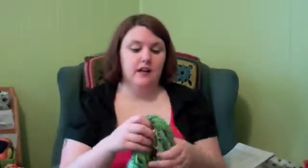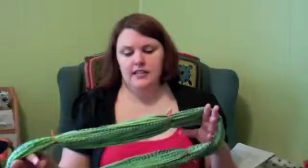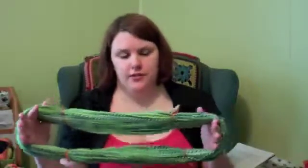I cannot remember how many yards I got. I'm thinking I got somewhere around 160 yards. And I think it's about 4.3 ounces.